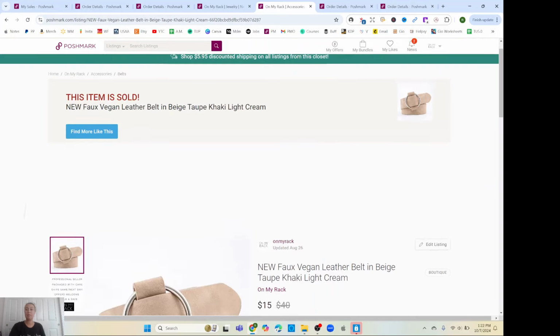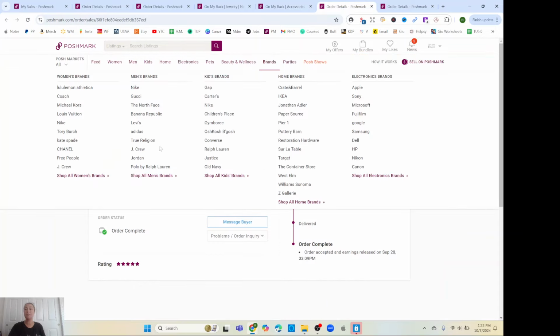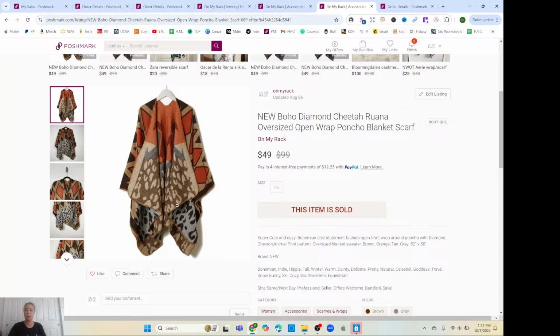Here's another different kind of belt. I think this one I had sold for 12. This is another one that was in my newest shipment that I haven't taken the photos of my own yet. So I have just the stock photo from the vendor, and I'm already making sales without even having to put up my own photos yet, which is awesome. Here's another Ruana from my boutique. This is a different print. I think this is the last one. I think I sold out of this one.